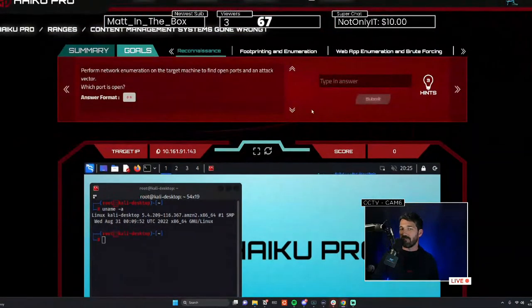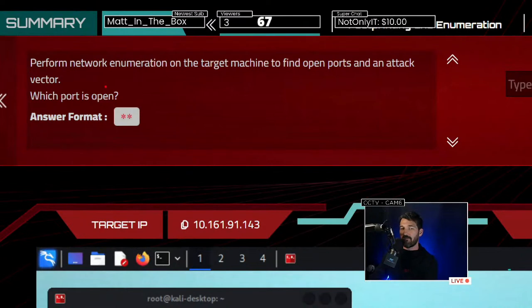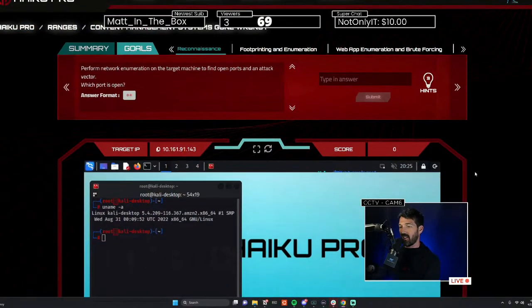So let's check it out. The first thing it says is perform network enumeration on the target machine and find the ports and an open attack vector. What port is open? So this is the flag. A CTF asks you questions and you have to interact with the system to get the answer. A flag is just an answer. Whether it's a file name, a listening port, whatever it is, it's just a question and an answer.